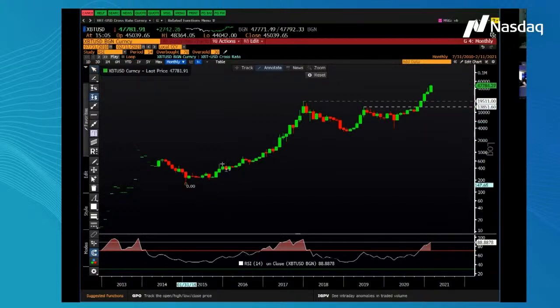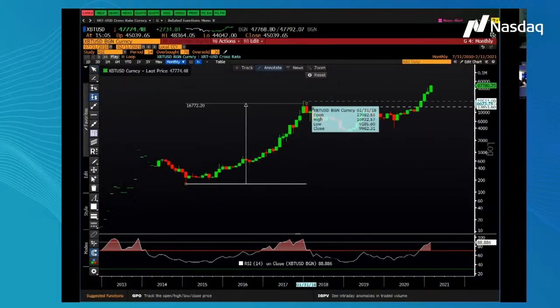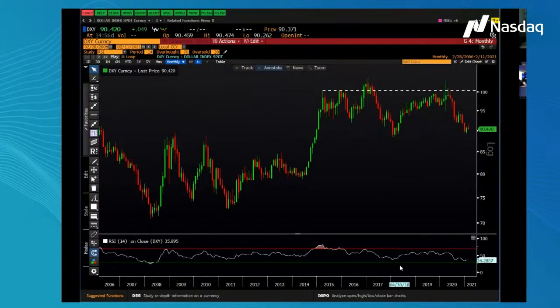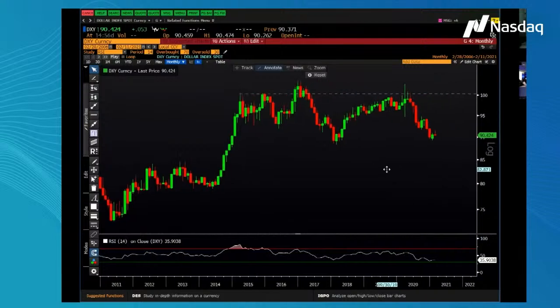If you go back to 15 and 16, or from the 15 lows to the 17 highs, up almost 2,000%. And Bitcoin is now up over 4,400% from last year's lows in 2020. So just phenomenal gains. And again, if we go back to the dollar, there's not a perfect inverse correlation, but we have been seeing risk assets rallying very well as the dollar weakens.